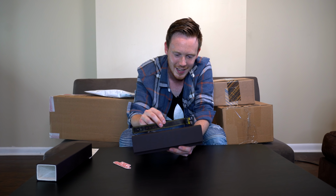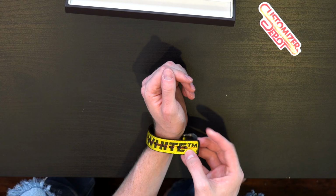Nice. Customizer Depot sticker first off. Nice. So guys, this is the off-white bracelet. I actually don't wear a lot of bracelets, but I could definitely rock this. I don't know why I'm trying to put it on like that. That's not the way to put it on. I think I do it like this.